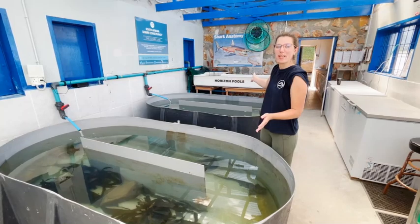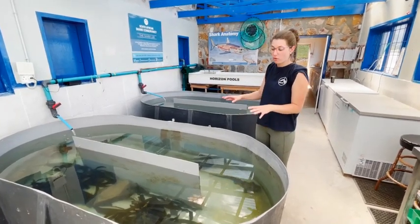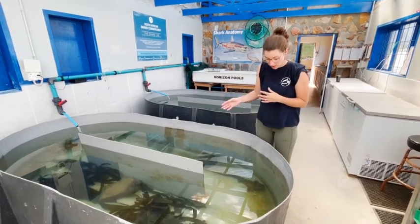Okay, so here is the wet lab. You can see we have big tanks where we put sharks in captivity, either to show around to people who have been told about them or to do some experiments.